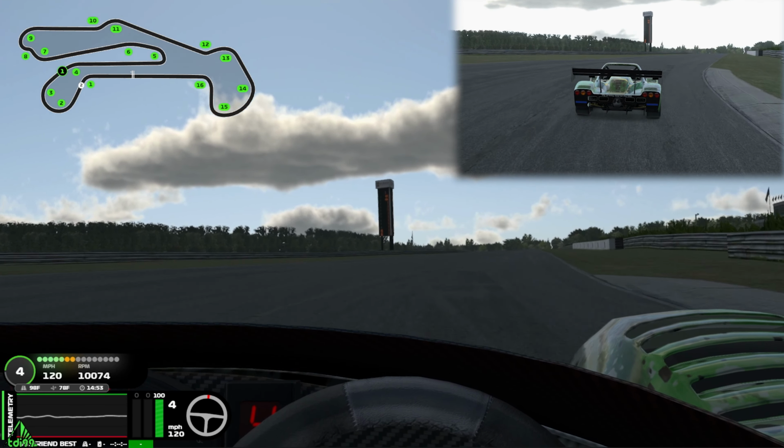Turn one is too fast, maybe the hairpin of turn five. But yeah, not really a lot of places to overtake. It's a good circuit. It's a challenge. Yeah, survive. Lots of spins in practice for me, where I showed you as well.